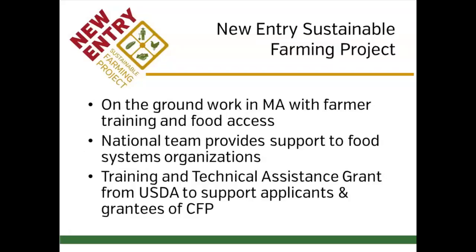So first of all, who is New Entry? We do on-the-ground work here in Massachusetts with farmer training and food access. We have a couple of teams here, including a food hub, as well as an incubator farm and farmland matching service. And our national team provides support to food systems organizations, those working directly with farmers, as well as those working with consumers supporting those farmers. As I mentioned before, we have a training and technical assistance grant from the USDA to support applicants and grantees of CFP. So that's specifically what this work is for.